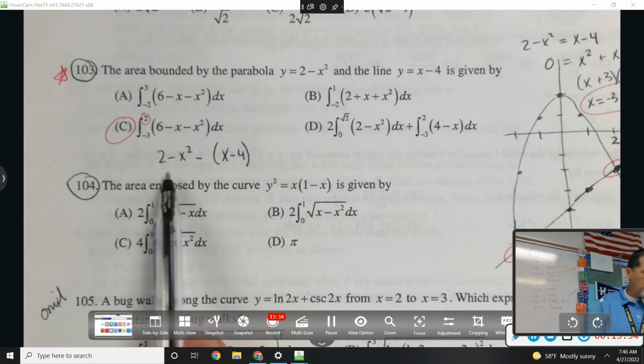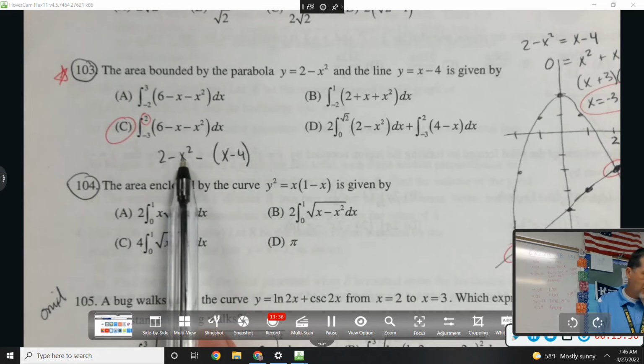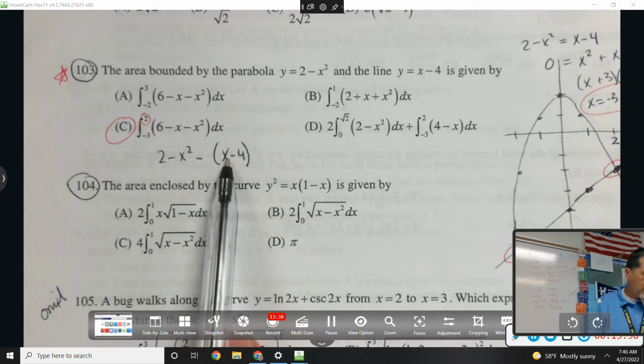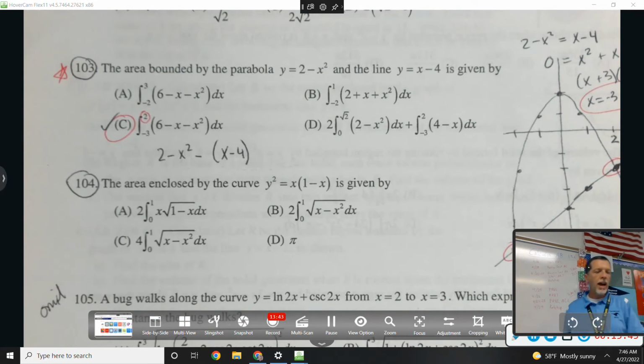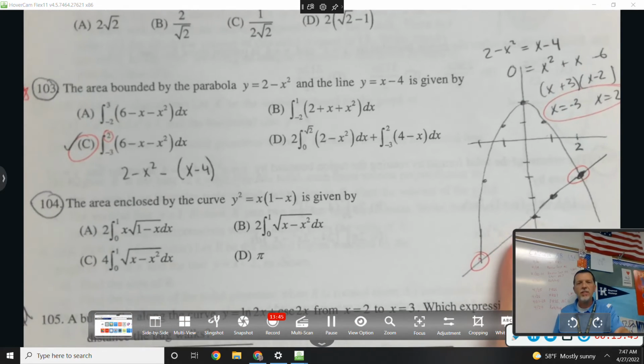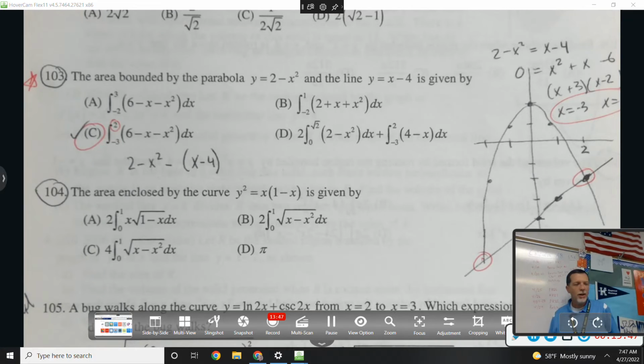I'm almost there verifying, so let's look. -x squared, a minus x, and a plus 6. So yeah, it's C. But as soon as you get those points of intersection, it's got to be C. There's no other options for it.